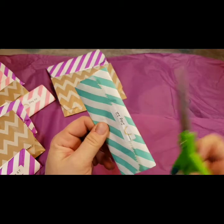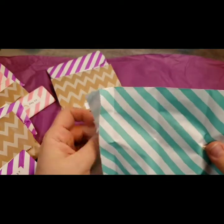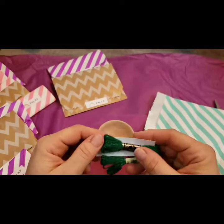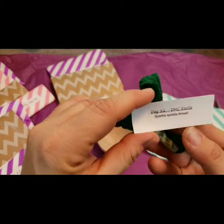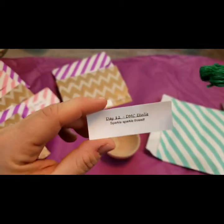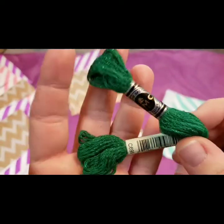Alright, this is a floss. I can feel it. Let's see if it's our first non-pearl floss in this bag. Oh my god. We have a sparkly thread, and it's DMC Etoile. The green Etoile. Oh my god, I love this stuff.